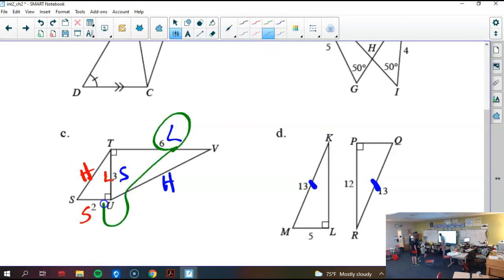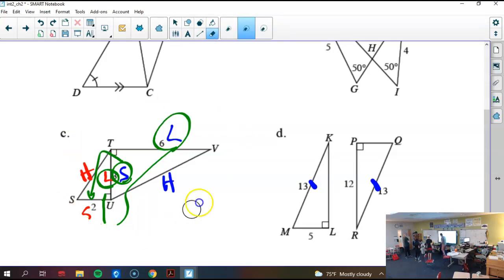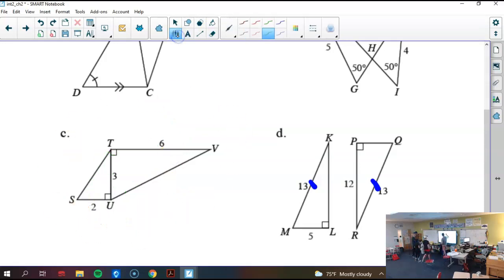6 would go with 3, or 3 would go with 2. You gotta relate short leg to short leg, long leg to long leg. So if we're gonna make a justification for why these aren't congruent, you could go short leg and say SU is not congruent to UT, or you could go long leg to long leg. So we're looking at the two different triangles.